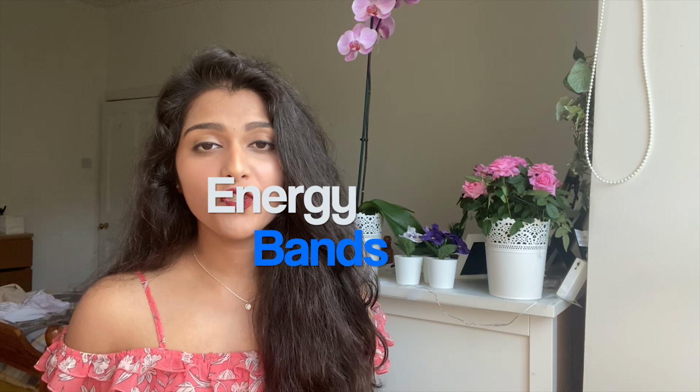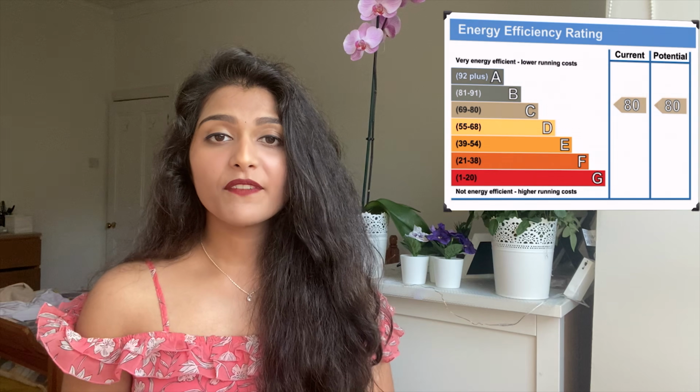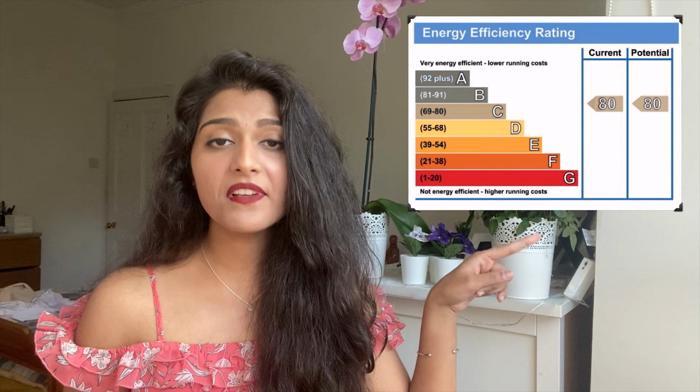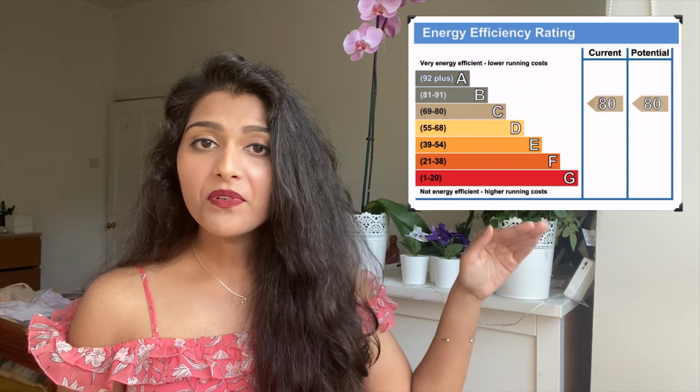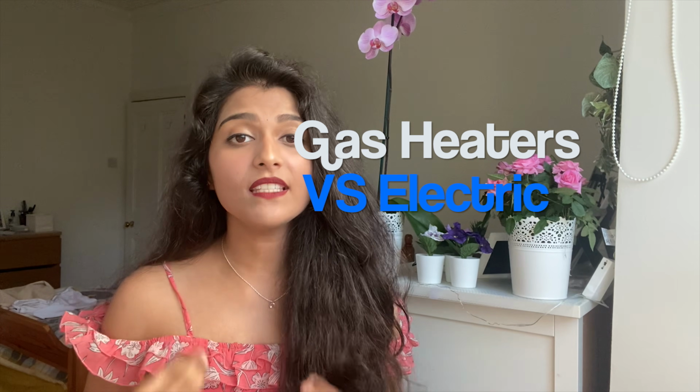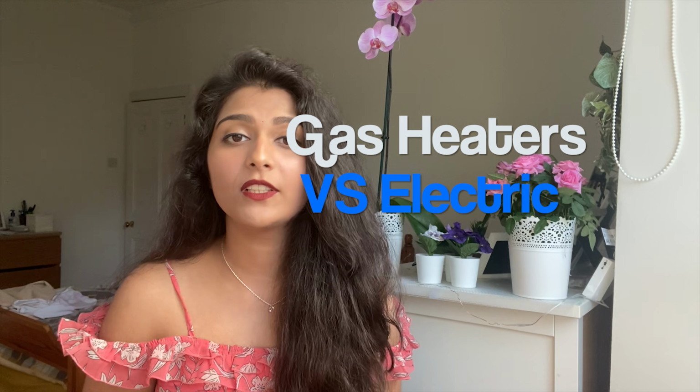And the second one is energy band. The energy band tells you how energy efficient your house is. For example, if your energy band is A, it is very energy efficient, hence lower running costs and lower current bill. The lower you come, the less efficient it is and the higher running cost. And the third one is gas or electrical heaters. I suggest you to opt for gas heaters because these are really cheap compared to electrical heaters. Trust me guys, it's going to be really expensive.